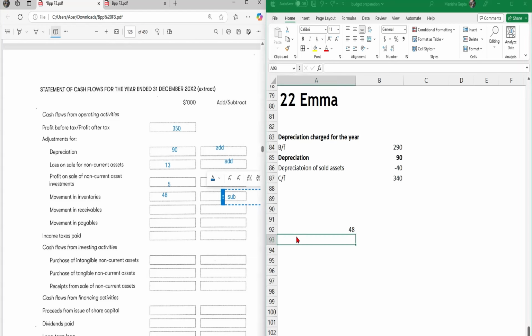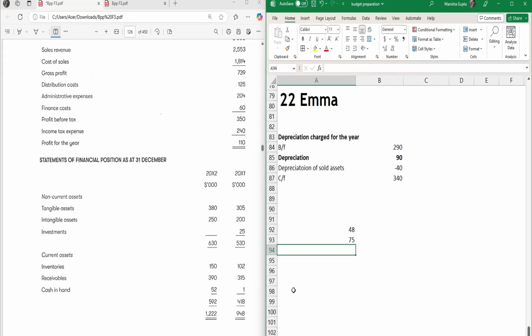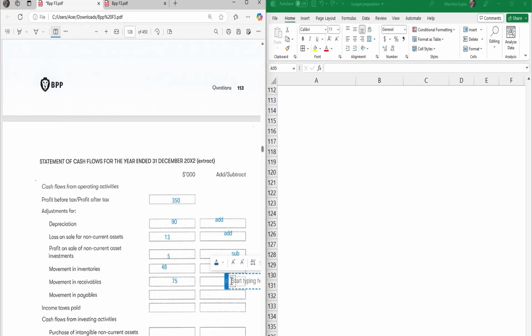Now next we have the movement in the receivable. So again we will go to the SOFP. You can see the receivable value is also increasing by how much amount? It's 390 minus 315. That gives us a value of 75. So receivable is increasing by 75,000. That means we have not received the cash. So now we have to again deduct. If receivable is decreasing, in that case we have received the cash from the customer, but if it is increasing, that means we have not received the cash. So that's why we will deduct 75. Okay, so 75 will be deducted from here, now subtract.